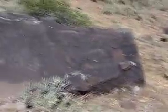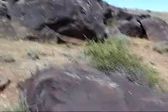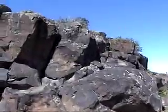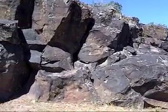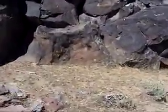These are on boulders in front of the cliff, which at this point is about 12 to 15 feet tall. I saw those ones up above too, I'm sure, didn't you? Yeah.